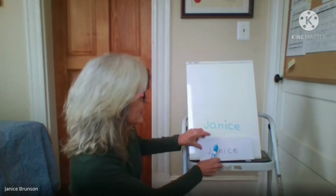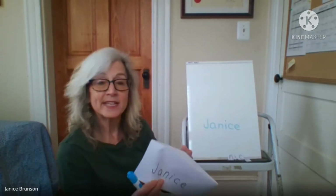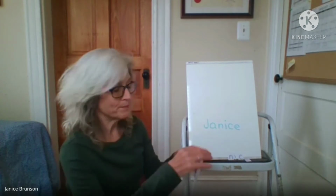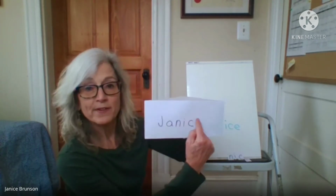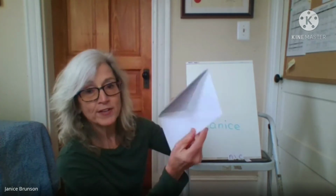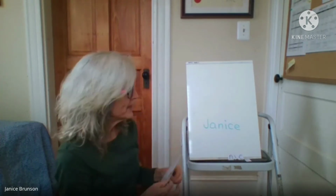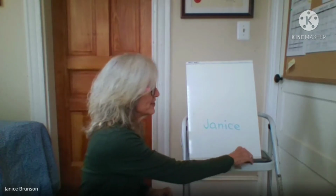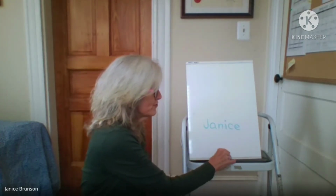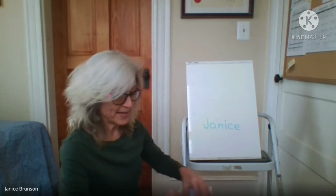So to repeat that, you just take the regular envelope. These letters are just cut apart index cards. Keep them in the envelope, and then you can match them directly on top of the letters of the envelope. You can match them underneath the letters of the envelope. You can flip the envelope around, see if they can create their name without a model. And then the final stage would be to actually write their name on a paper or a dry erase board. And then you're able to try that with the model or without the model for independent writing.